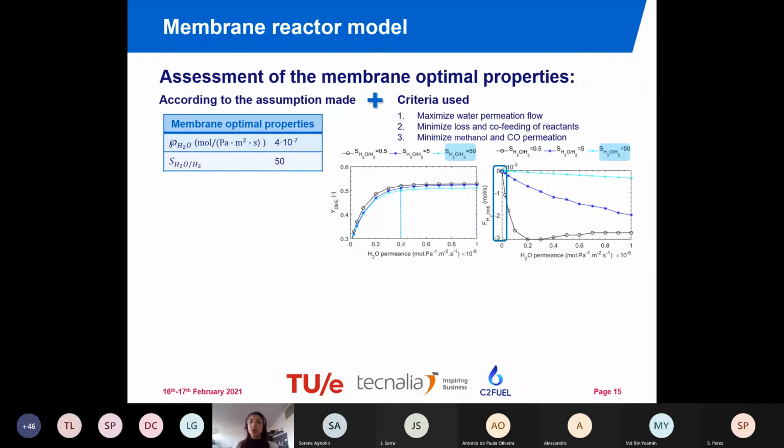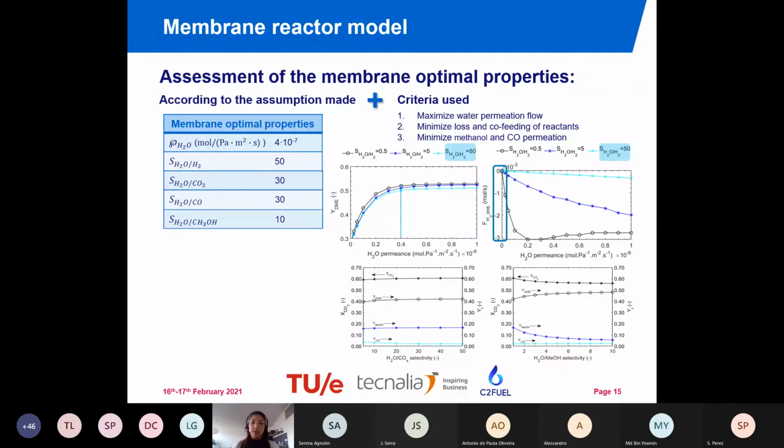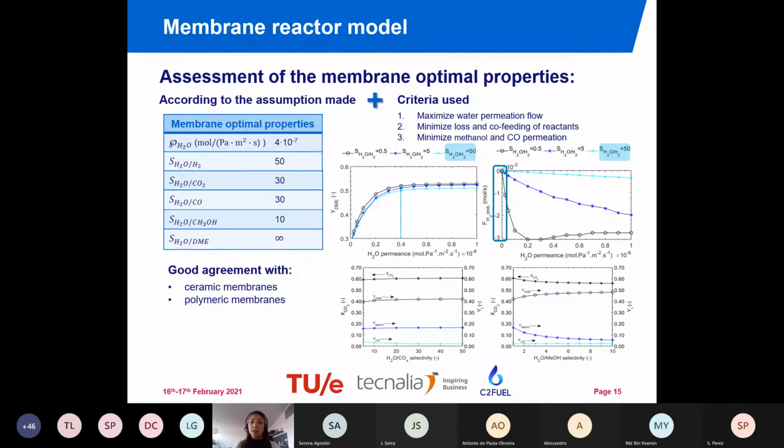But this is an undesired situation since we don't want to change the hydrogen concentration in both the reaction and permeation zone, also because the sweep gas can be recirculated back to the reactor without requiring a very large makeup of hydrogen. We made similar considerations also for the other species, and so we determined these values of the selectivity to be optimal for the reactor performance, while DME, as I told you before, is not permeating through the membrane. These properties showed a very good agreement with the already available membranes, ceramic and polymeric membranes, but these membranes have problems of stability, while not enough data are so far available for carbon membranes regarding this particular system, especially for the condensable species.